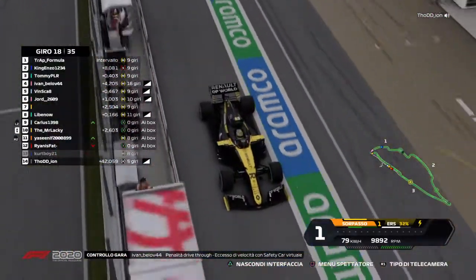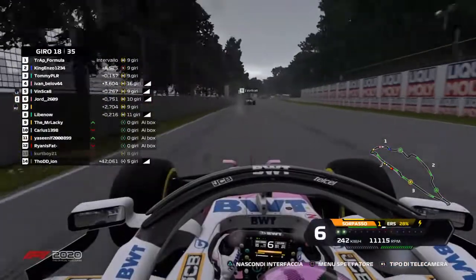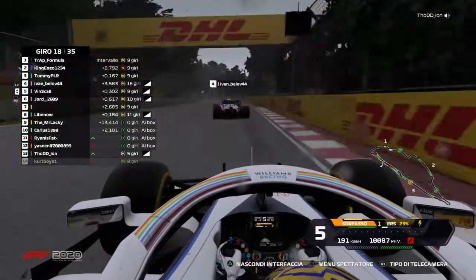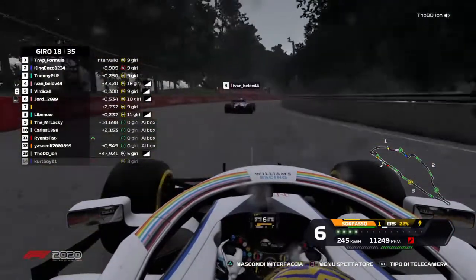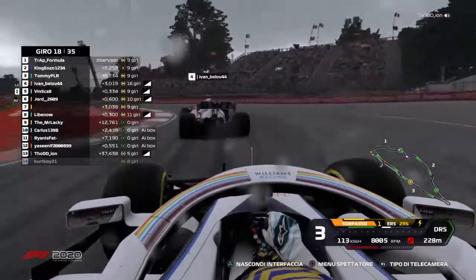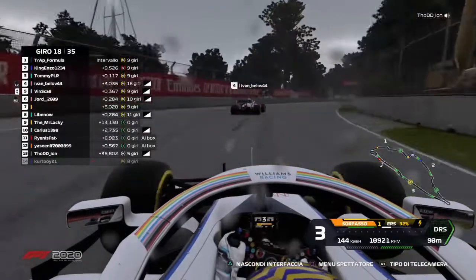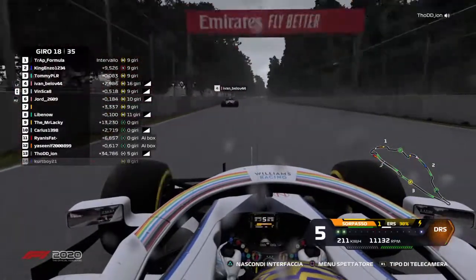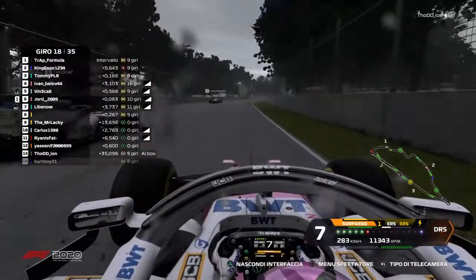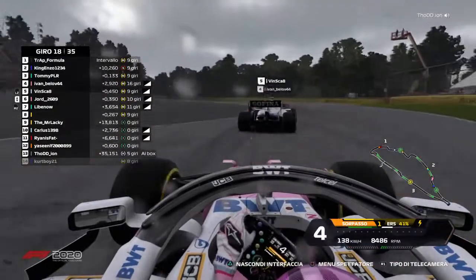Even gets a drive-through penalty for spinning under the virtual safety car. So we're gonna follow these guys on intermediates. Yeah, I think it was a very bad gamble. Early call. But Vinska is really struggling. So let's see. In the meantime, Jord is really close to Vinska, but he's not going to overtake. The DRS is still available.